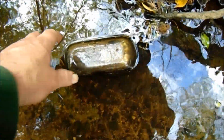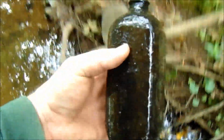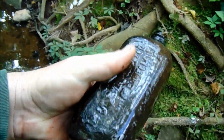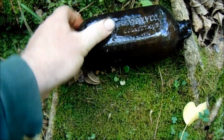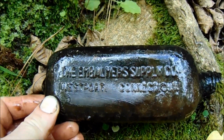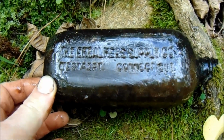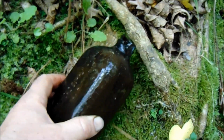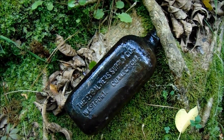And what do we have here? It's a screw top and it's damaged, but it looks to be an embalming fluid. The Embalmers Supply Company. Well, it would have been a pretty good one if it wasn't cracked off right there, but I think I'll leave it behind.